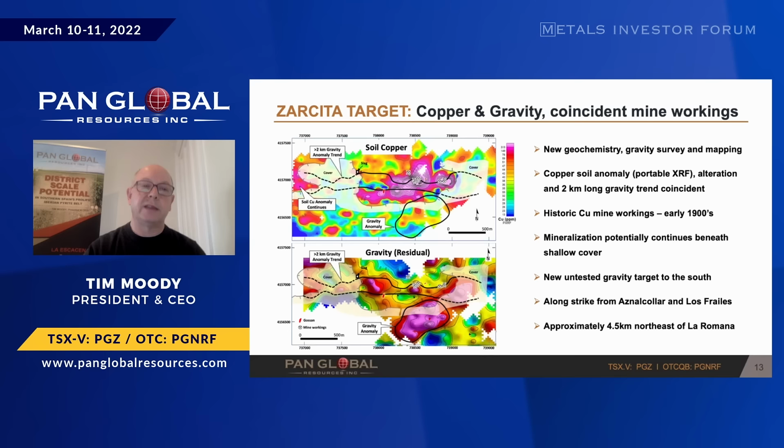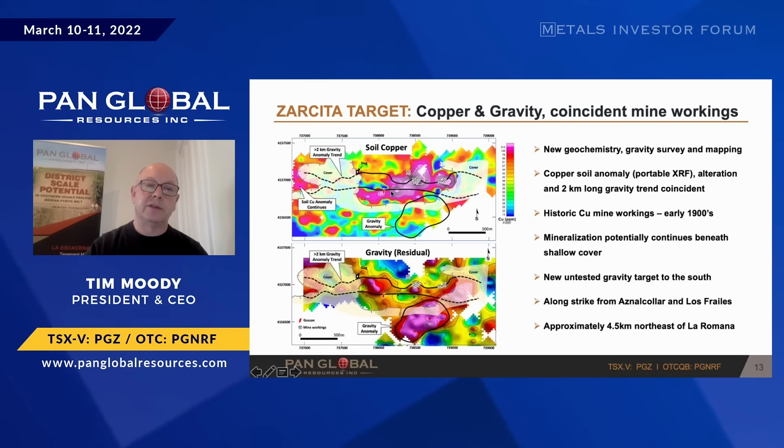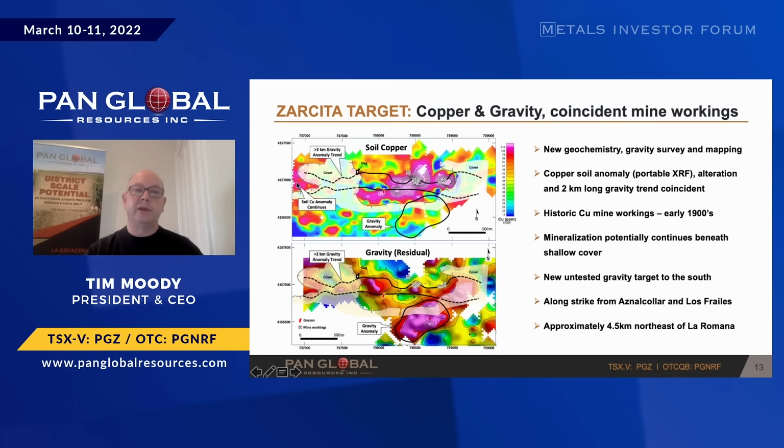Now switching to another target, this is the Sarcita target in the north of the Escacena project area. Some old copper mines there were mining up until the start of the First World War. There's been very little exploration in this area since then. We just completed a soil geochemistry survey, and we show a strong copper anomaly extending from those workings, going undercover and then continuing beyond the cover as well.